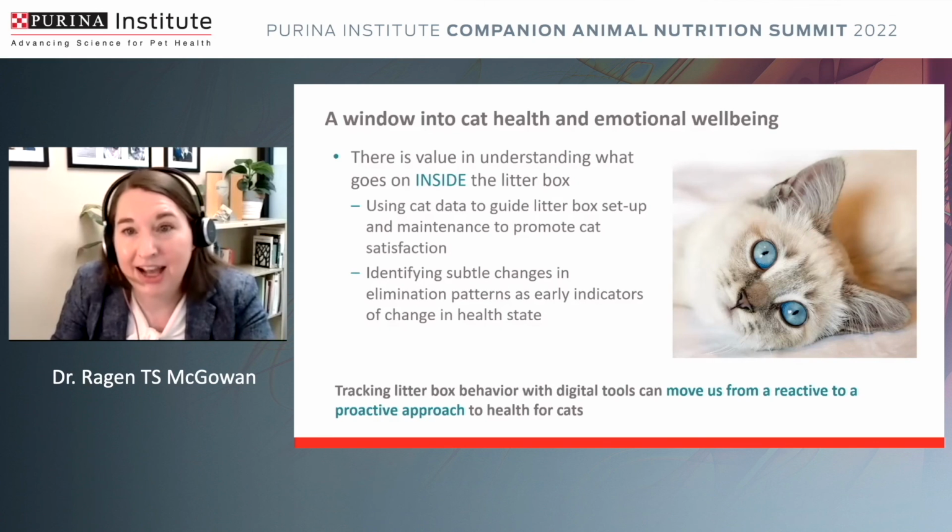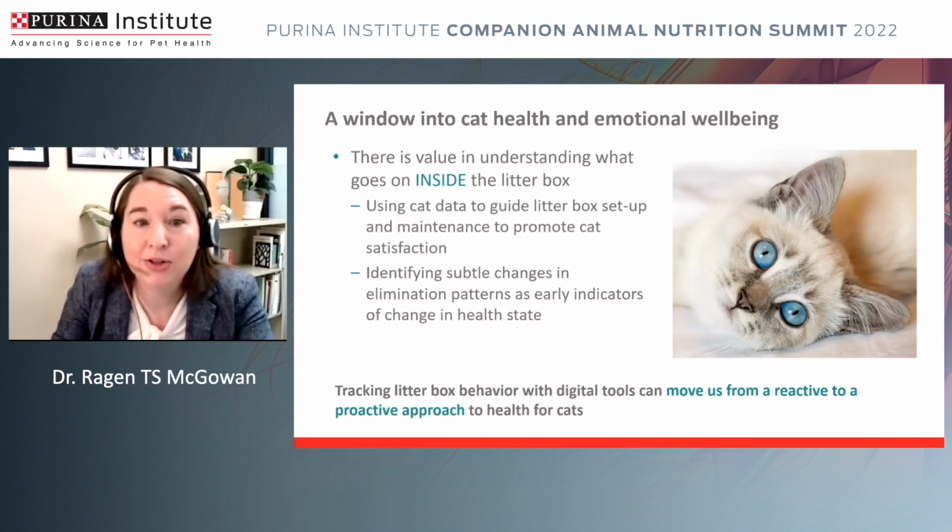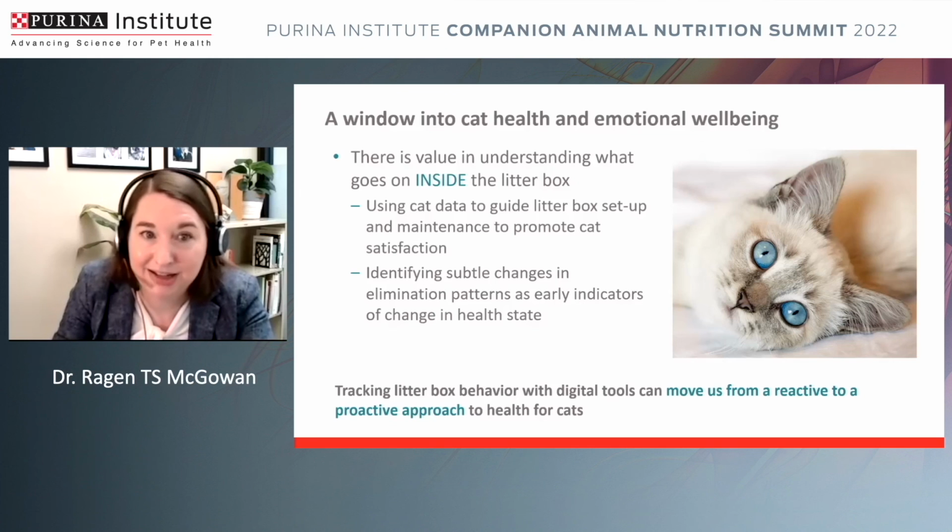For apparently healthy cats, data for litter box use patterns can be used to track fluctuations related to emotional well-being or satisfaction with the litter box environment, especially combined with data around litter box maintenance events by the caretaker. By understanding the litter box from the cat's perspective, we can provide guidance then on litter box setup and maintenance to promote optimal litter box satisfaction and therefore promote litter box compliance and reduce out-of-box elimination.